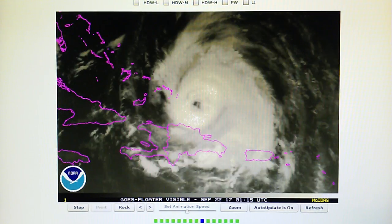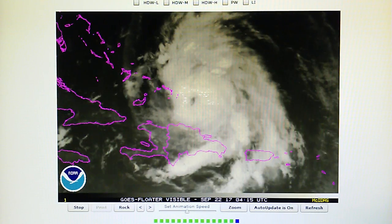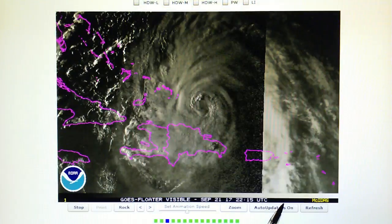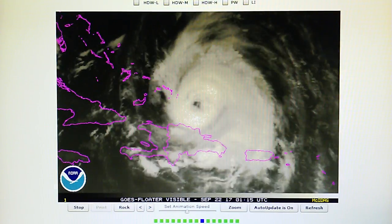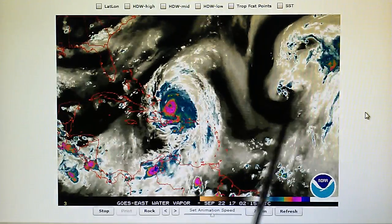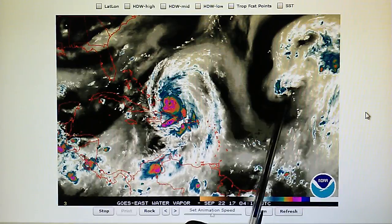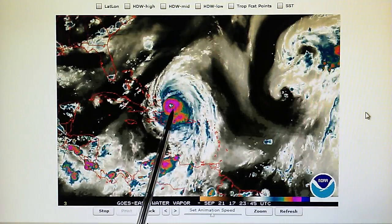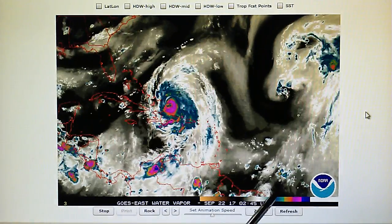Here's the visible light map. We can see the photoshopping. Doesn't look like there's much of an effort being made to destroy this storm. Okay, let's look next at the Caribbean water vapor loop. We can see a low pressure system over here, which is no longer showing up on the hurricane map. That was a disturbance. It's no longer showing up. Here's Maria, an eye wall, fairly well organized storm, moving to the north and west.